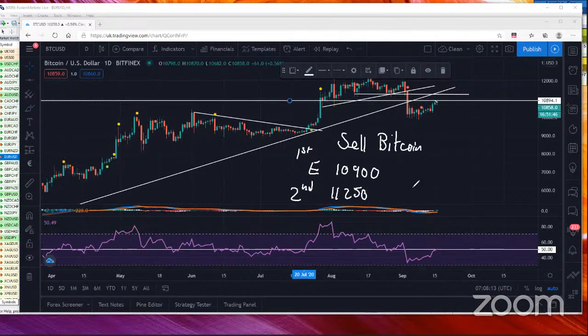11,250. And I've got to be honest, I don't care about chart patterns. I'm just going in. I have actually traded this one on a bit of a chart pattern, but I'm just going in here. If it gets up to that point, I'm selling. You can see that there's a trend line along here, but there's also a horizontal area here, and I want as close to the best possible price I can get.